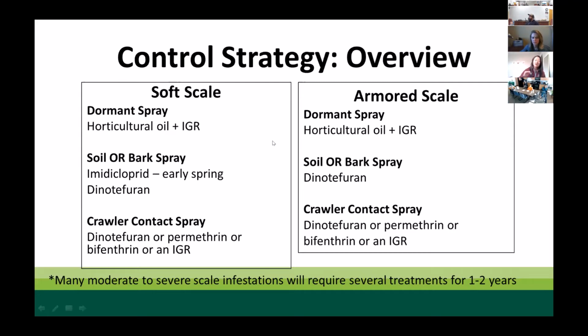And then that crawler contact spray is arguably the most important. That can be dinotefuran, any of your permethrins or bifenthrins, or an insect growth regulator. And this is where that whole IPM thing comes into play because dinotefuran is a neonicotinoid, so if you have any flowering issues, you don't want to spray that. And then permethrin and bifenthrin, those are kind of your contact cover sprays.